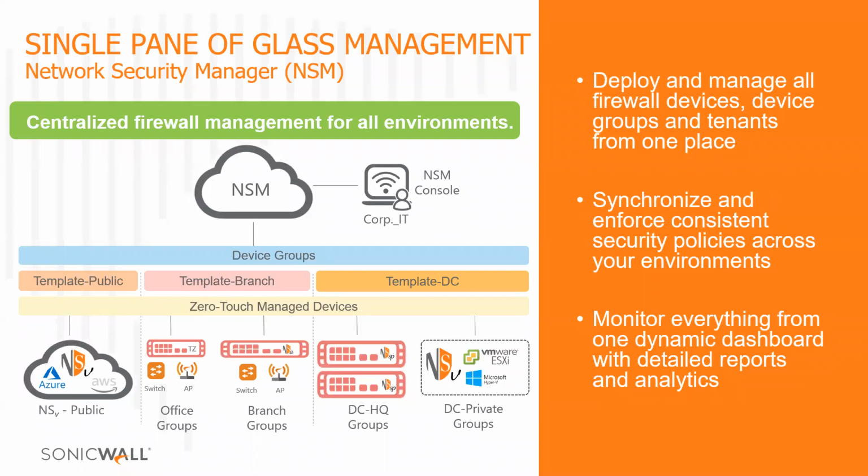Might be a small thing like just making a little change to your gateway antivirus. What you can do here with your little gateway antivirus setting, or maybe a little network object that you've defined, is use that template to push either that or even a template that's a full configuration to a single firewall, to all firewalls, or to only newly added firewalls. So it gives you the ability to essentially create templates that you can reuse again and again.